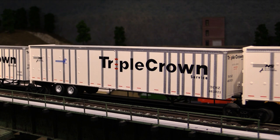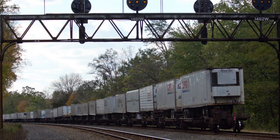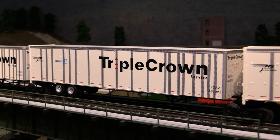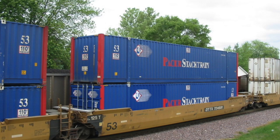Now, in my view, I've always seen the road railers as sort of the middle step in the evolution of intermodal transport up to where we are now. So the first step was the TOFCs, the trailer on flat cars, then you got the road railers, and then you get to where we are today, where we have the intermodal containers that ride in the well cars.